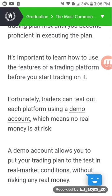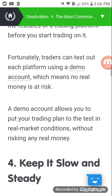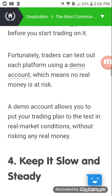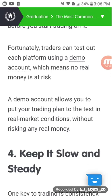Fortunately, traders can test out each platform using a demo account, which means no real money at all. No money is being risked when you use the demo account. So start off in the demo account. A demo account allows you to put your trading plans to the test, and once you have developed a great trading plan through the demo account, then you can test it in a real market.